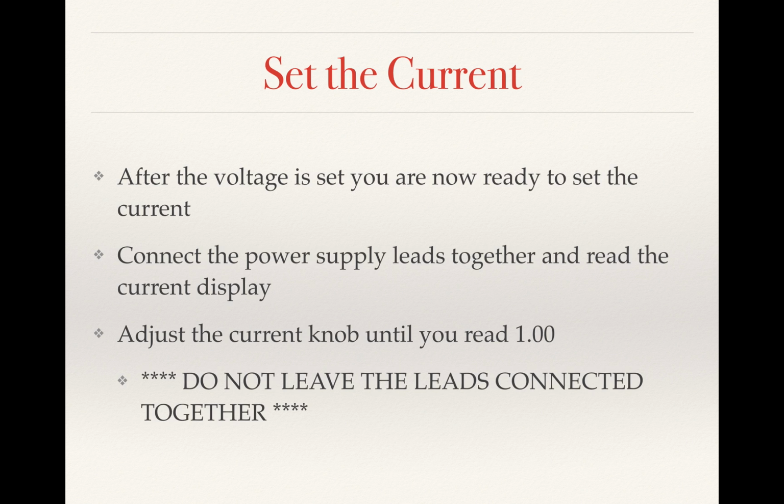But not all power supplies are designed like that, and you should know that shorting the power supply leads is not good practice, especially to leave it permanently. In this case, it is required to make the adjustment of the current, and we are just doing that briefly, for 10 seconds, 15 seconds to 20 seconds, worst case scenario.